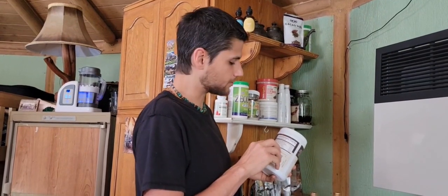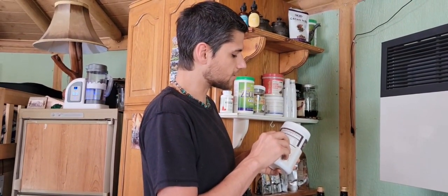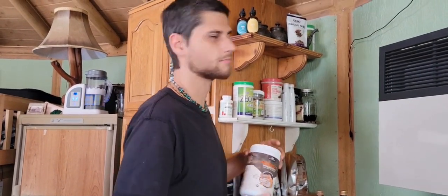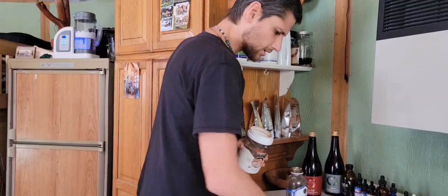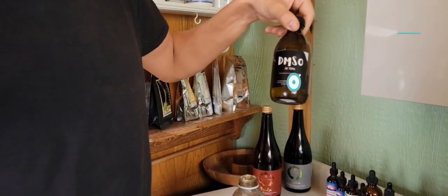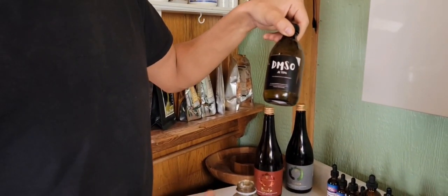Shiitake is called the beauty mushroom. Helps your hair, helps with beauty and many other things. Reishi is very relaxing. Lion's mane is good for the brain. Cordyceps is good for the energy. Chaga is the king of mushrooms, some say. It's the most antioxidant. I think it has a lot of iron in it too. Also, I put DMSO in there, which is pine pulp extract. It helps drive all these minerals in deeper.